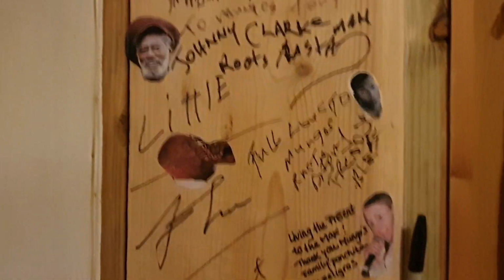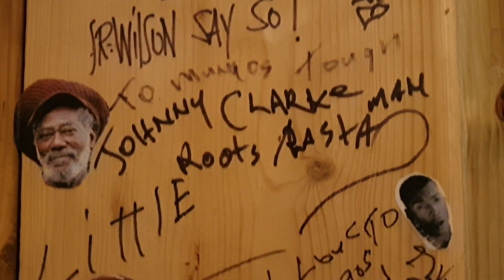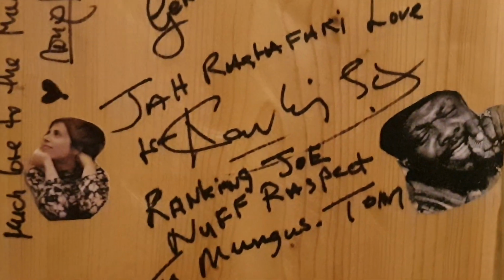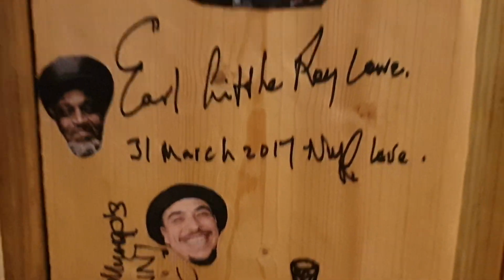And over here we've got the Wall of Fame, where some of the artists who've recorded with us have signed their name. Got Johnny Clark, Daddy Freddie, Little John, Top Cat, Ranking Joe, Marina P, Dennis Al Capone, Mighty Diamonds, Little Roy, Kiko Bun.